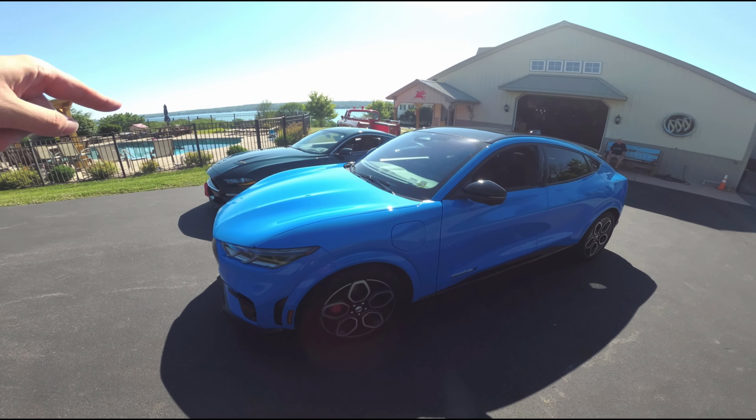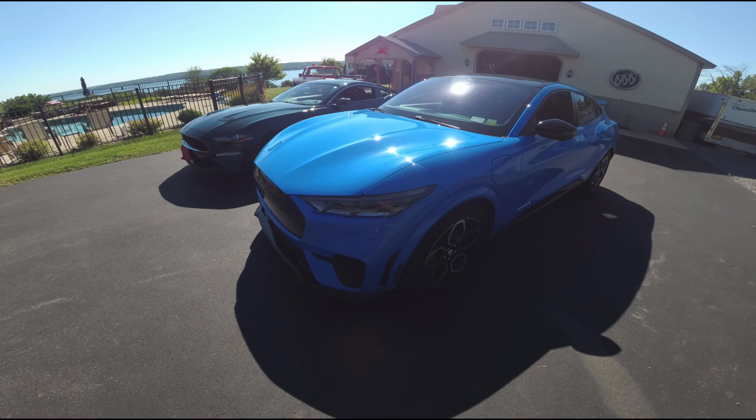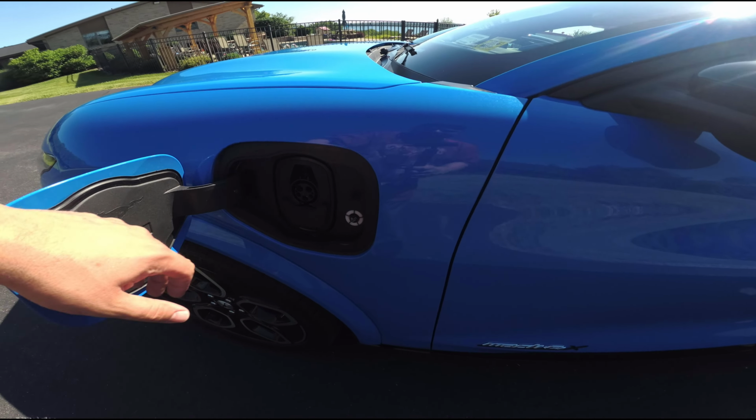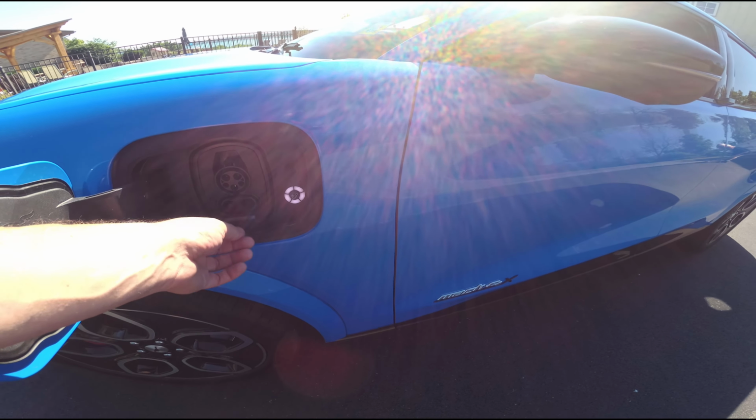Styling, like I said, the cues come a lot from the previous Mustang generation, as you can see. Looking here, we have the charging port on the side. This is where the Ford charger will go right here. And down here you see the high output charger to decrease the charging time even further as well.